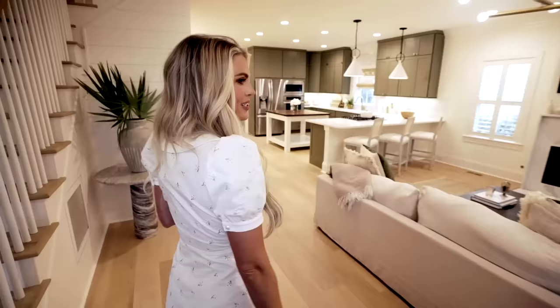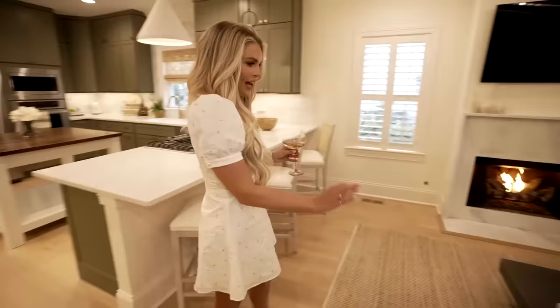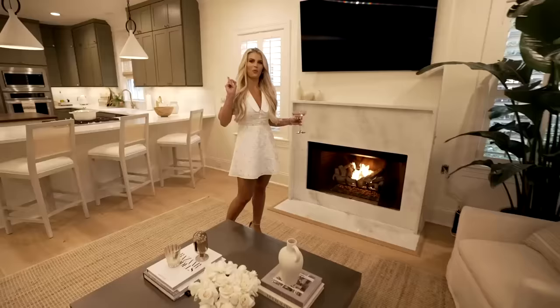This is the living room. One thing I always have in my home is fresh flowers. You will not see artificial plants. That is like one rule.